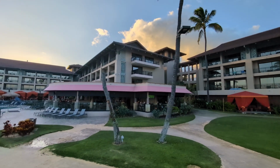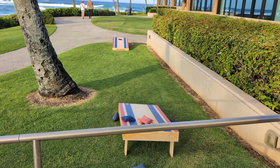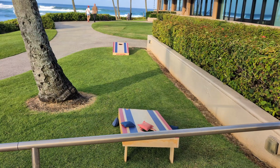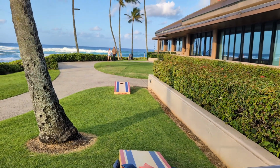And they do have chairs you can rent that are facing the beach. I wouldn't say they're exactly on the sand. They're more along the perimeter of the walkway in front of the resort. So you can also rent those as well as the cabanas. But yeah, there's plenty of things going on. There's a chessboard. They had some cornhole boards and things like that. So it's a good amount of activities to do at the Sheraton besides just hanging out by the beach or the pool.